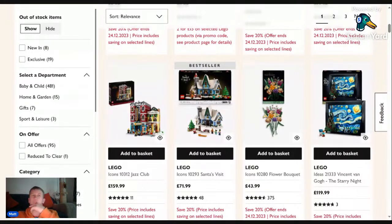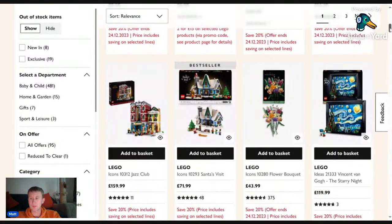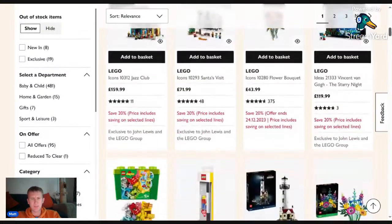Now, with John Lewis, potentially, if you'd ordered it tomorrow, they might do next day. But I think you're probably best off doing a click and collect, to be honest. Most of this, if you ordered it tomorrow, you might be able to collect it Saturday. So that's what you've got to be careful of. Otherwise, you won't have anything for Christmas, will you? So you've got to be a little bit careful.